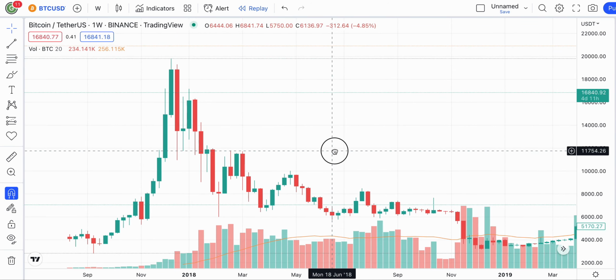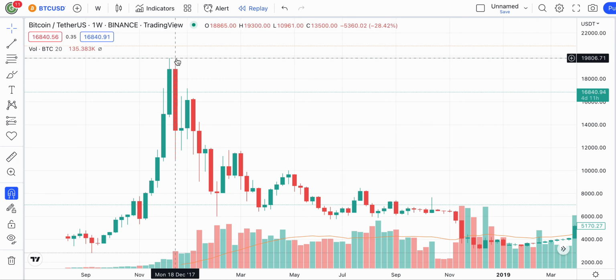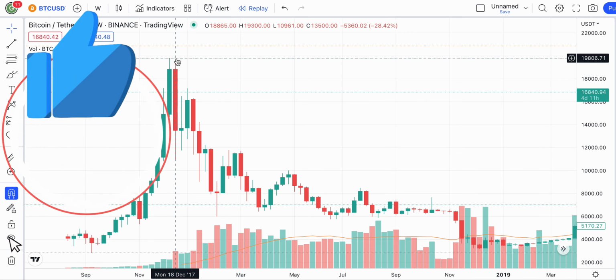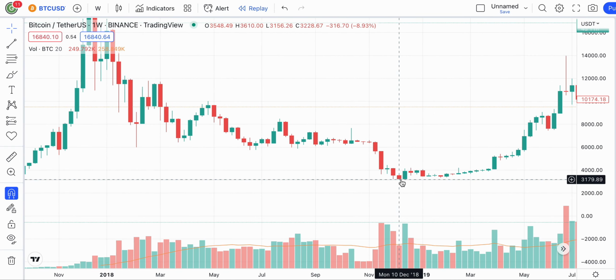So I'm gonna take you back to 2018. Here, as we can see on the chart, Bitcoin topped out at just under $20,000, and then after that, in December, the bear market started, and we can clearly see the bottom of this particular bear market ended at around 3,100, 3,200.